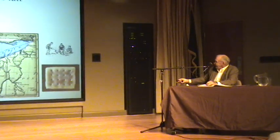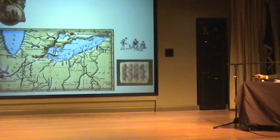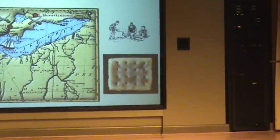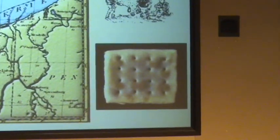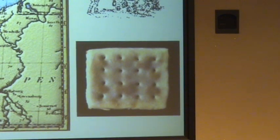Okay. Oh yeah, we had a picture of the hardtack on there. There's the hardtack. That's what he was supplying, that and pork bellies in barrels to the troops and the Indians. All right, we'll move ahead.